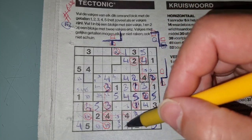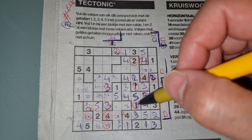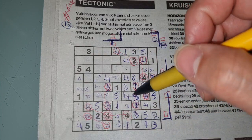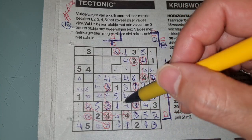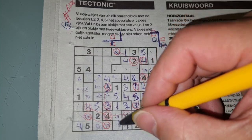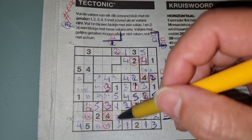These 2 boxes can be a 1. That box can be a 1. So 1 box left for the 1 in this area should be here. I think this box should be a 2 because it can be 1, should be a 2, can be 3, can be 4, can be 5. Yes, definitely 2. So 2 numbers left in this area for numbers 3 and the 5.